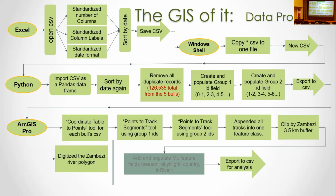Of course, I did a lot of Python to sort and to create. And to use that tool, you have to have groups. It's going to group everything, and you have to tell it where the beginning and end is. And so I did that.